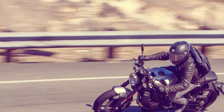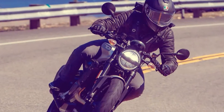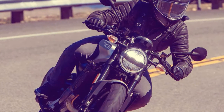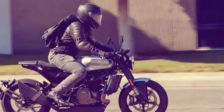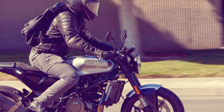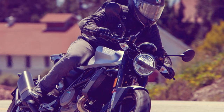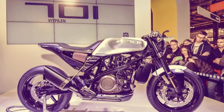With gobs of torque available as low as 3,200 rpm, the 701 will pull hard away from stoplights or hairpin bends. Fuel is also delivered smoothly via the ride-by-wire throttle. The seating position, which is essentially that of a sport bike, also suggests the Vit will be entertaining in the bends, but perhaps not the best touring motorcycle. At 5 foot 8 inches, when I hopped on the motorcycle, I noticed the rider ergos felt surprisingly spread out, something that I got used to quickly and favored on twistier roads.